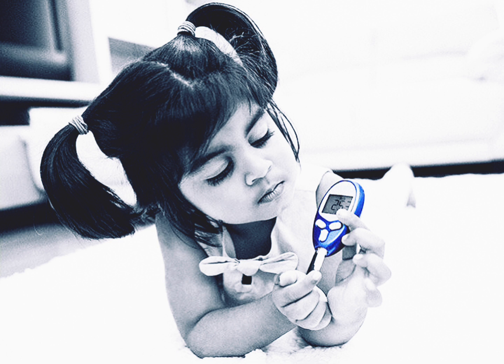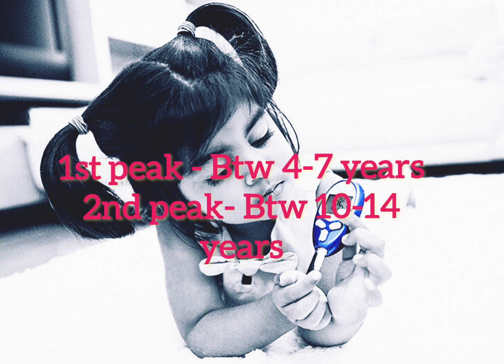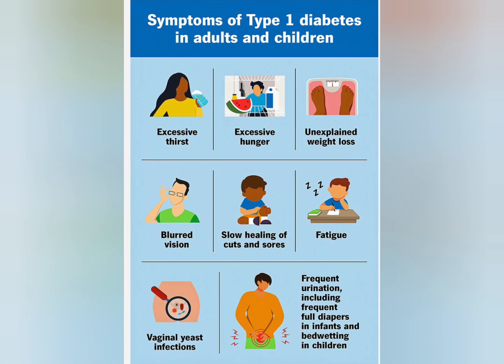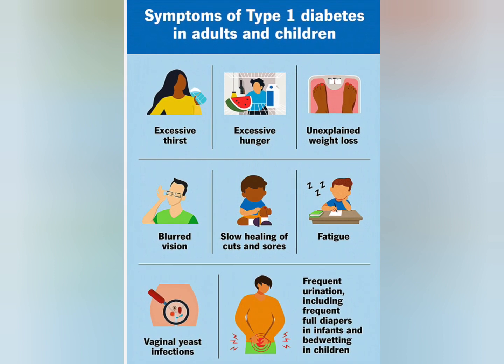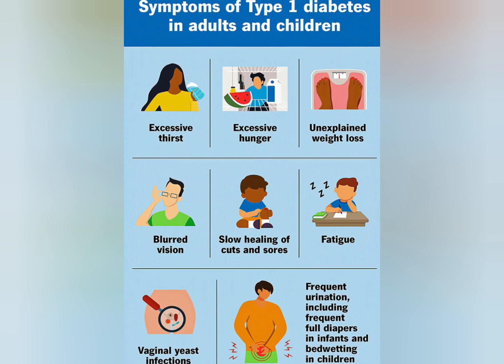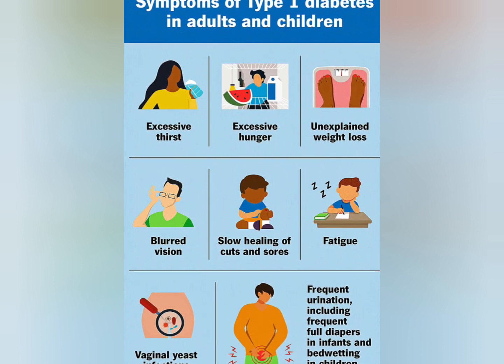Diabetes type 1 can appear at any age, but it appears at two noticeable peaks. The first peak occurs in children between 4 to 7 years old, and the second is in children between 10 to 14 years old. Some symptoms of type 1 diabetes are increased thirst, frequent urination, unexplained weight loss, weakness, blurred vision, and others.